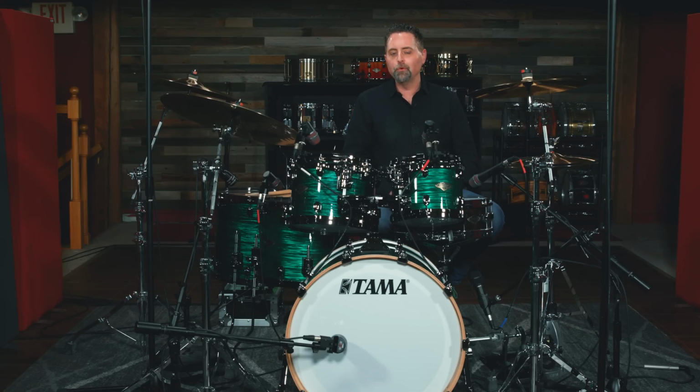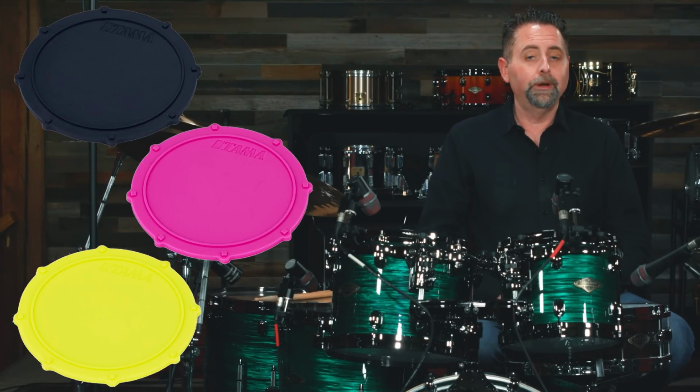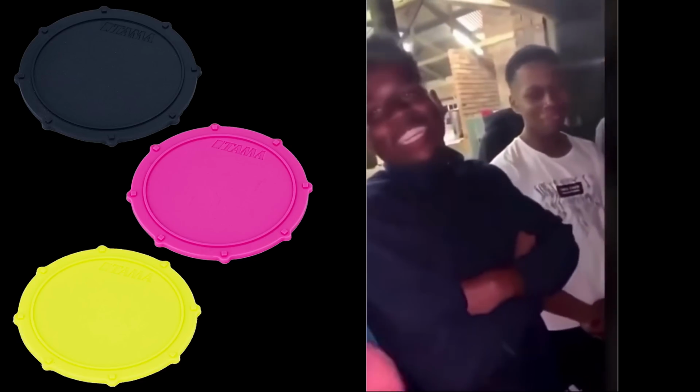There's also a couple of cool new accessories. They came up with this little travel practice pad. I think it sells for about $6. It is what it is. If you want a travel practice pad that says Tama on it, we have them available.